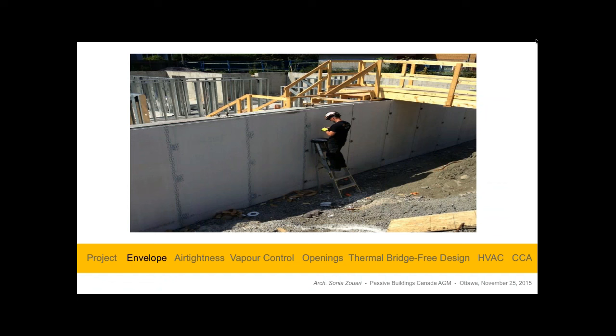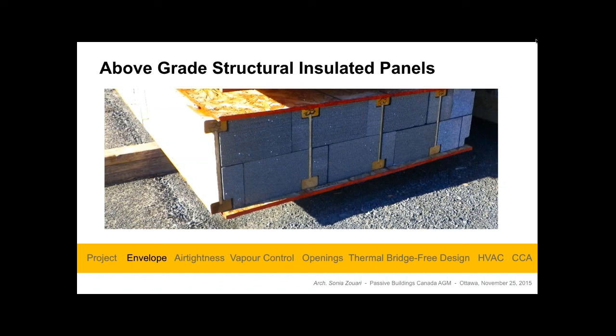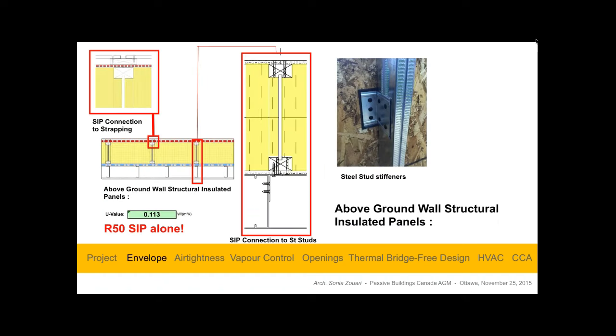So our above-grade SIPs are not conventional SIPs either. They had to accommodate a solid connection to the steel studs on one side and support the cladding on the other side, and that's where the I-joists came into play. The SIPs are sheathed both sides with 7/16 OSB with I-joists every 2 feet. The wall panels are effectively non-structural. They're just taking a wind load and some seismic loads. The SIPs are connected through the I-joists to the steel studs with stiffeners and fasteners.